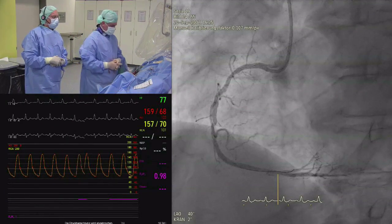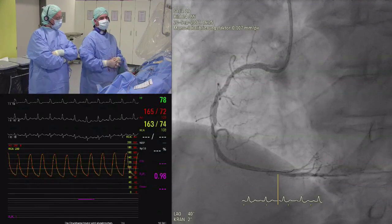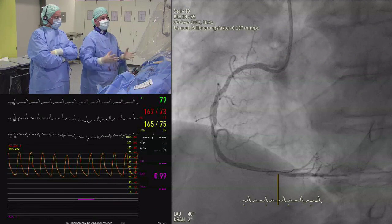Yeah. The rule of thumb, you never listen to the panel. You go with your heart. Otherwise, you get like at TCT, you get in a crazy situation.